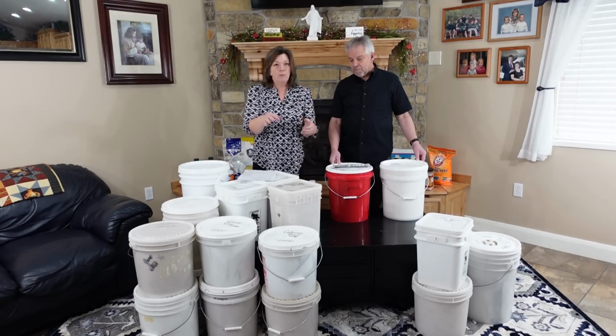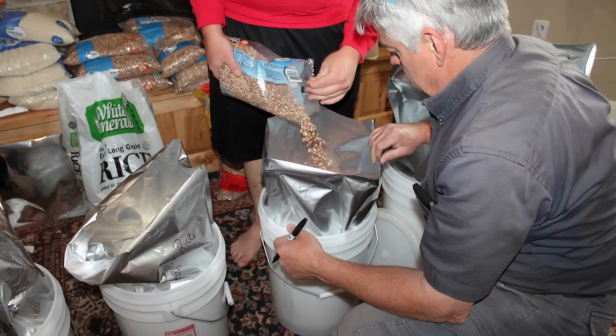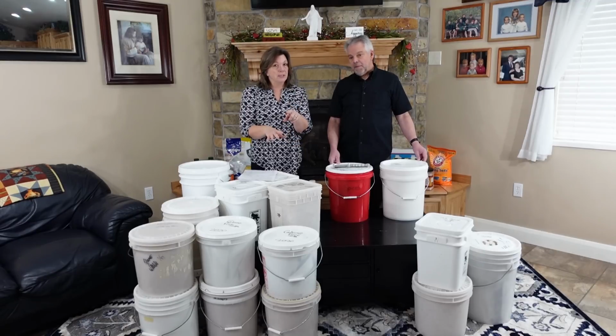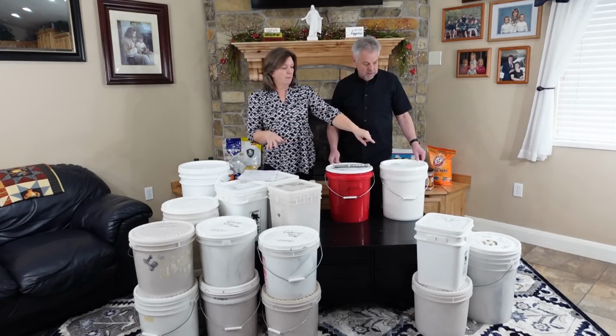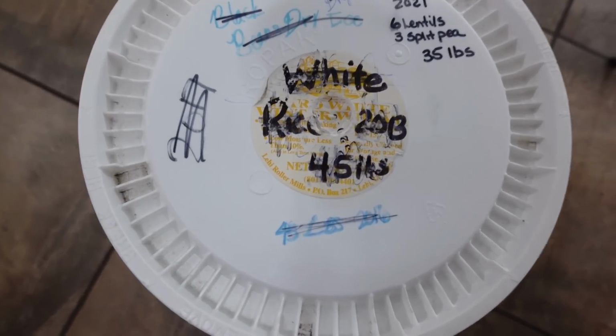We have other ones that we have put Mylar bags in, and then we fill them up with the dry good, and then we seal the Mylar bag and we seal it in the bucket. The reason why we do that is to protect them from rodents. Do you want to show them that bucket? This is kind of fun because, wait, show them the lid first.